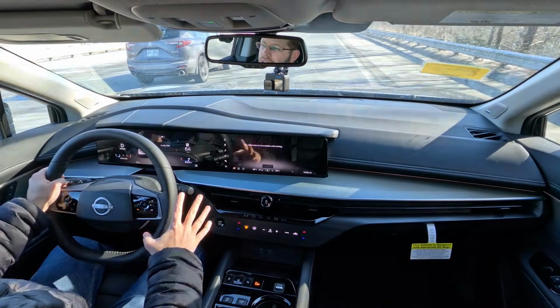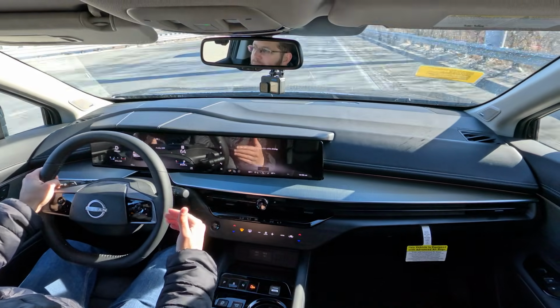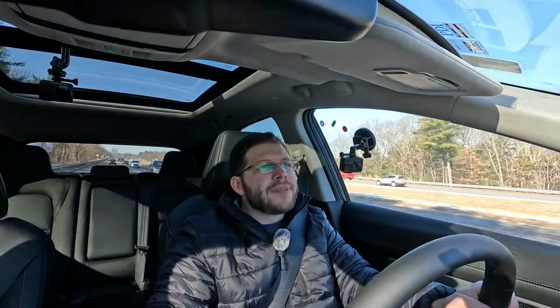Now, one thing I do like here with this model is that it does feel rather peppy with the Turbo 4. Now, it's not going to be the fastest vehicle out there. It doesn't exhibit dynamic handling quality, so this isn't a sports crossover. But it is somewhat of an upscale vehicle under 50 grand that makes a great case for itself. You know, a lot of vehicles in this market are either rugged or sporty. They don't fall under the category of being luxurious.